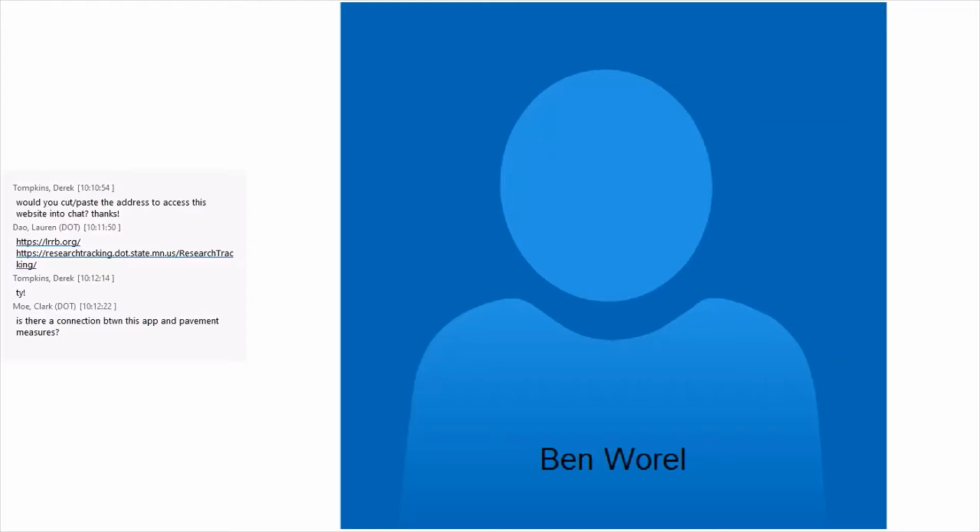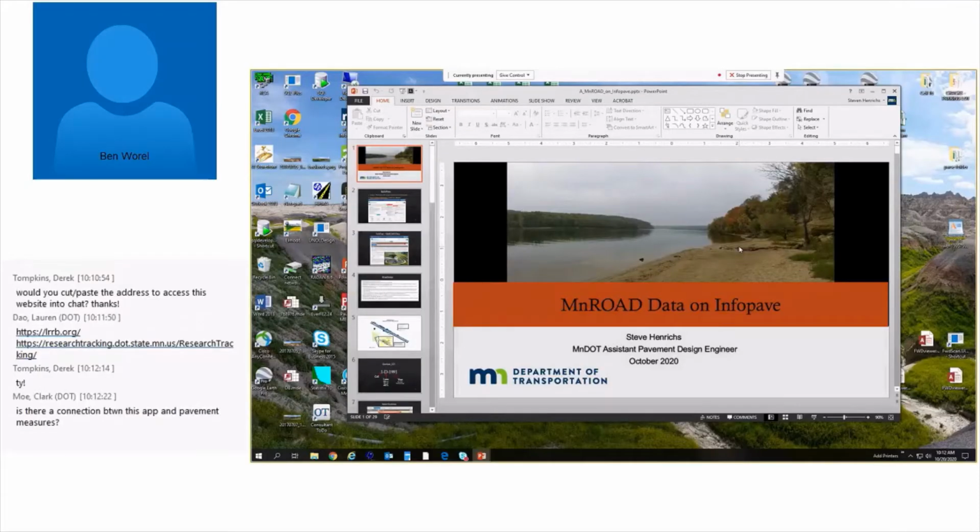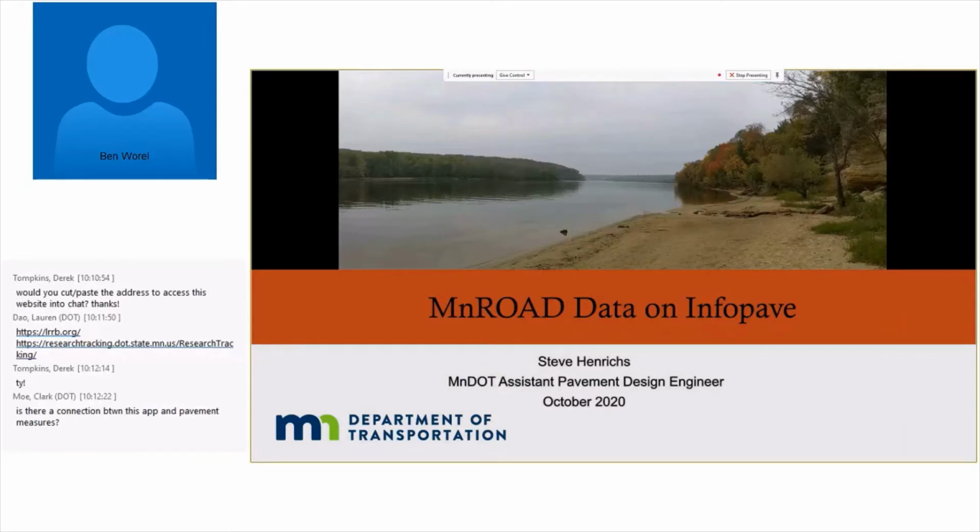There is one question. Is there a connection between the app and pavement measures? Not right now. Again, it's a very simple method of different groups being able to document what they've done and where it's at. That's pretty much where that's at right now. We can make those improvements, and we're looking for some input on that, but that could be a possibility.